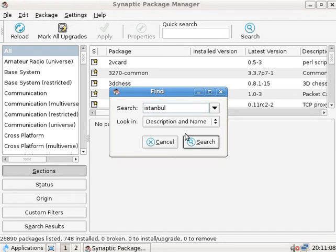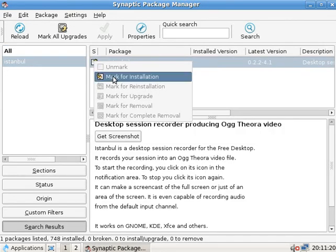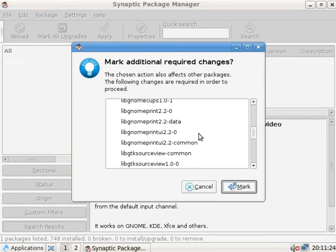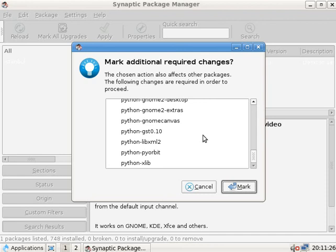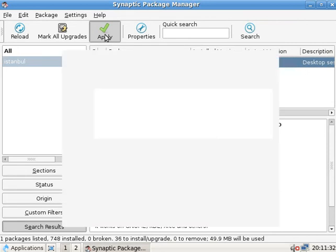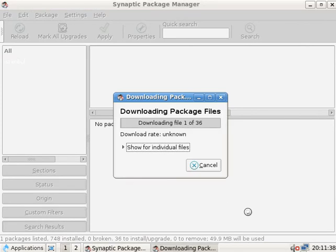So I'm going to type in Istanbul, and there it is. So we're going to install it. Actually make sure everything all works hunky-dory. So I mark everything. As you can see, a lot of libs and stuff to go in. Plenty. Mark. There we go. If you're used to Ubuntu and using Synaptic, this is all what you've seen before. But if you've not done anything with Linux before, this may be all new.